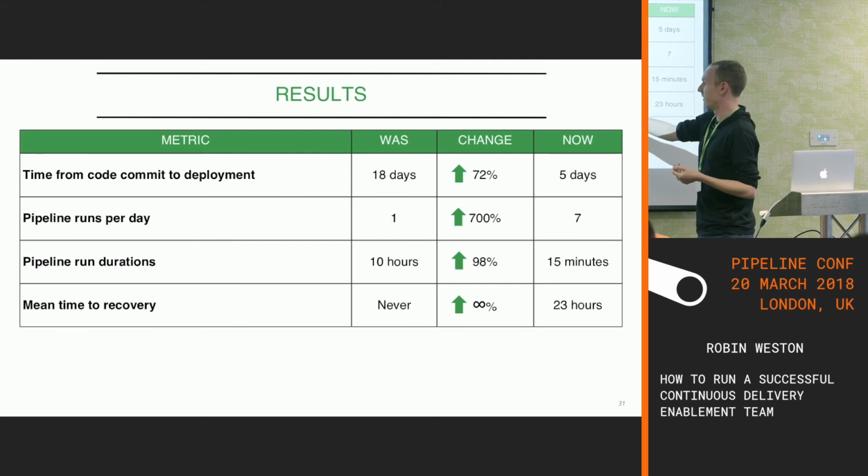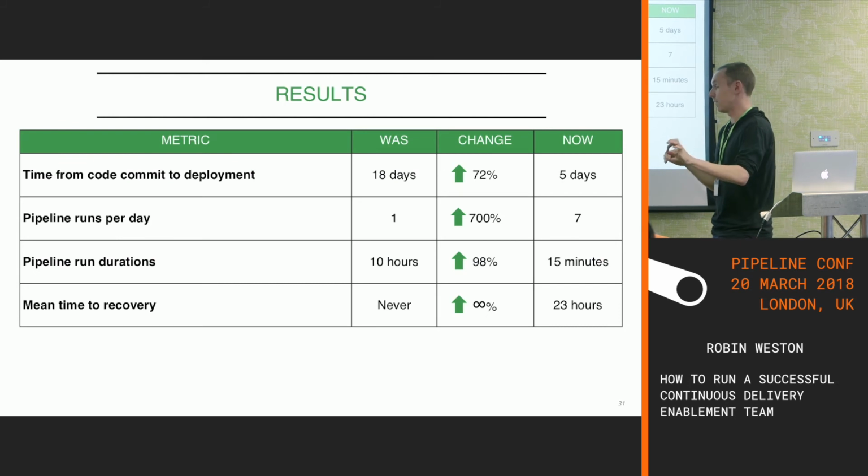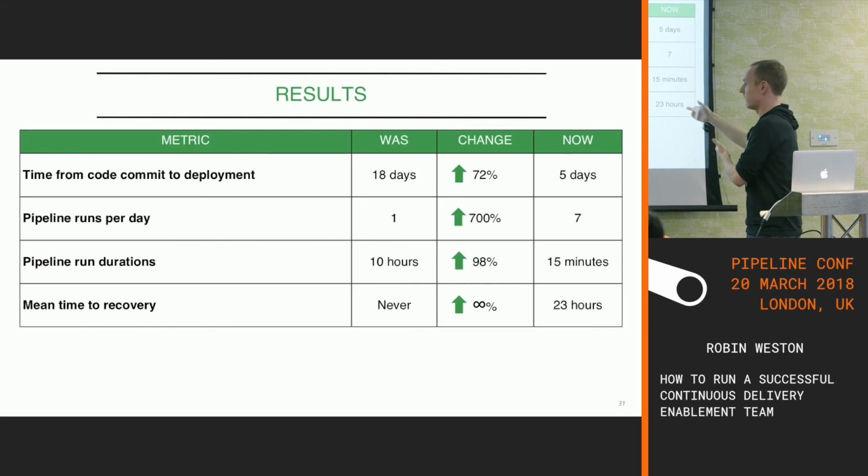And this is my favorite. The mean time to recovery went up like infinite because, and I'm not making this up, there had never been a green build. That's what happens when you have 600 and something Selenium tests. So hopefully you're not in that situation. But there was a green build for the first time, and that was cause for celebration. So it's still 23 hours. I mean, it's not great, but it's moving in the right direction, and so this makes a powerful message.